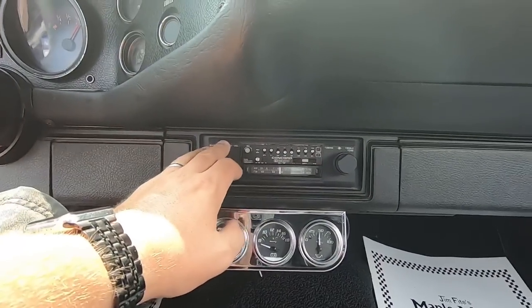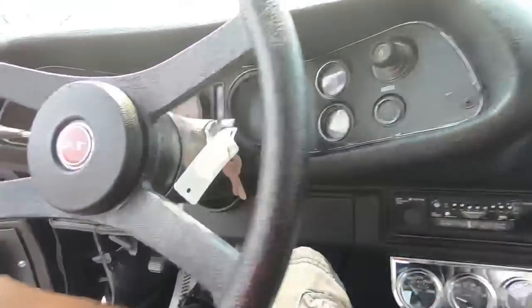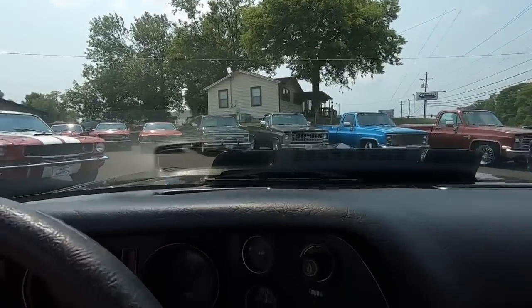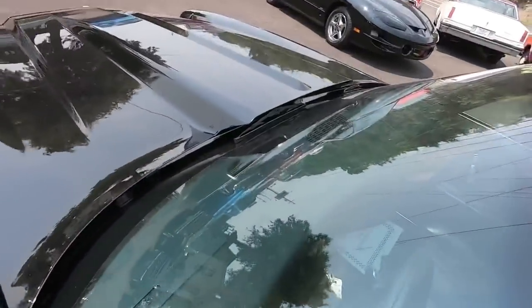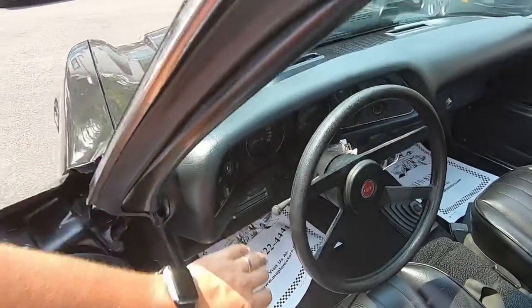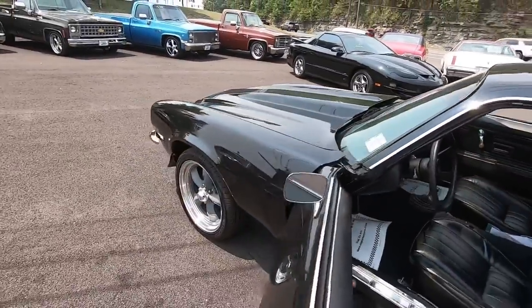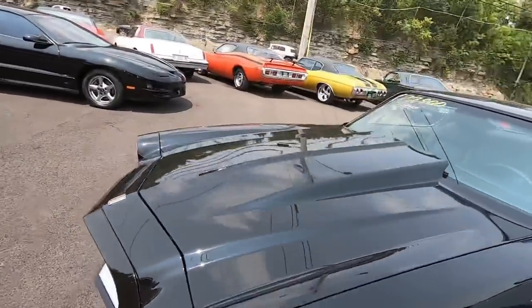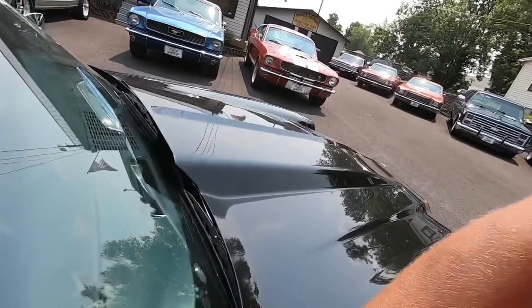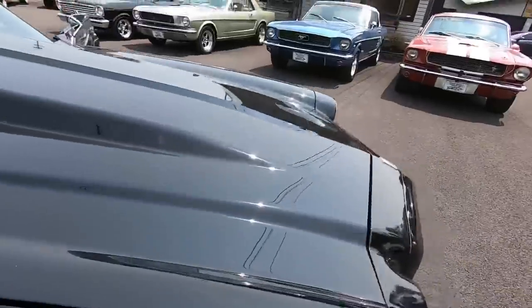Let's try the radio. That old radio right there is not even cutting on, so it does not work. Wipers? They moved. I think they're stuck on the hood. Let me get out here and yank on them a second. They are definitely stuck on the hood. We'll cut them off before I mess them up. They're going back down now. Yeah, that hood's sitting right down on top of that. These wipers want to work.